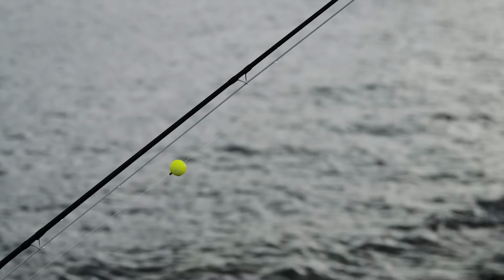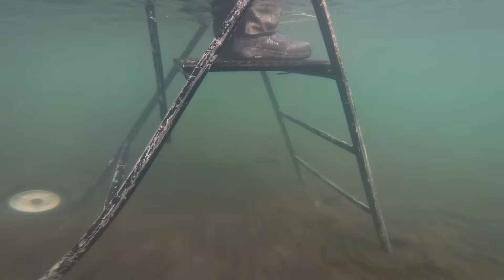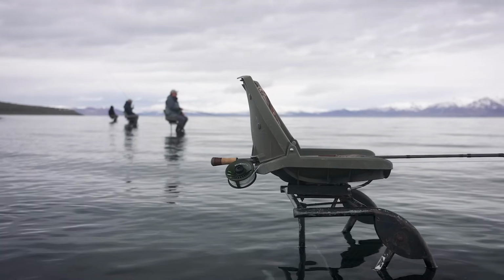So what are the techniques that we're going to be using? Primarily floating lines, indicators, switch rods, and ladders. Something you don't always see on many lakes, but it works here. This is a unique fishery. It's going to be a great few days, and if that doesn't work, we'll just strip some leeches, popcorn beetles, those kind of things, see if we can dredge something massive up. This is Pyramid Lake. This big fish adventure starts right now on The New Fly Fisher. Let's go.